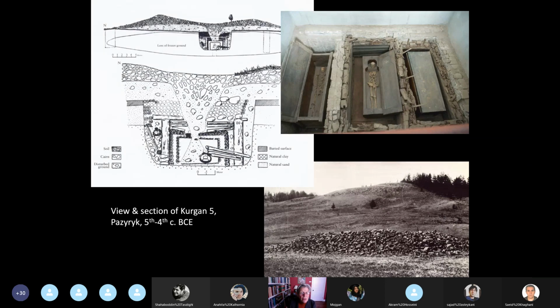And the bodies in these kurgans, these stone tombs, were buried in tree trunks. Exactly the kind of tomb used at Guyuan, a kind of coffin used at Guyuan.